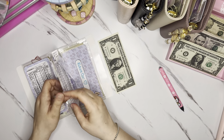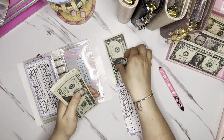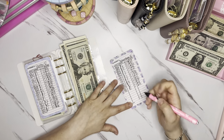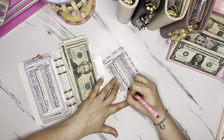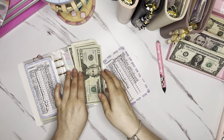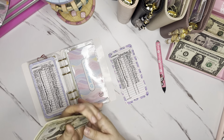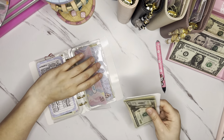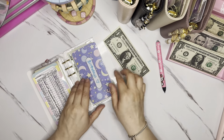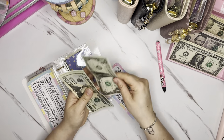All right, future house. That's getting $1. Yay. So that makes it 50. So 20, 45, 46, 47, 48, 49, 50. So $50 for future home. Future car, didn't get anything. Birthdays, got $1. And it makes it 54.